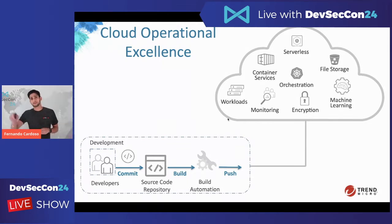And if you go a little bit deeper into cloud operational excellence, we see this regular pipeline. This pipeline could be used for regular applications with DevOps or for infrastructure as code. A lot of people always mention DevOps pipelines, but I have started seeing a couple of companies using different pipelines, one for applications and one for infrastructure.